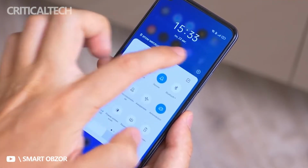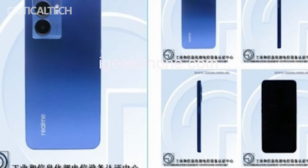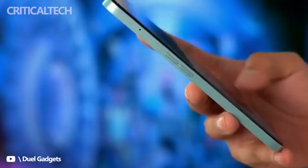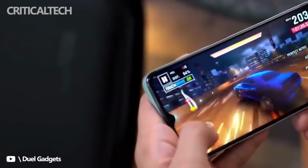The more powerful Realme Q5 Pro smartphone will carry a Snapdragon 870 processor, 8 or 12 gigs of RAM, and a 128 or 256 gigs drive. The screen size will be 6.62 inches diagonally. The resolution is Full HD Plus, 2400 by 1080 pixels. The refresh rate is 120 Hz.